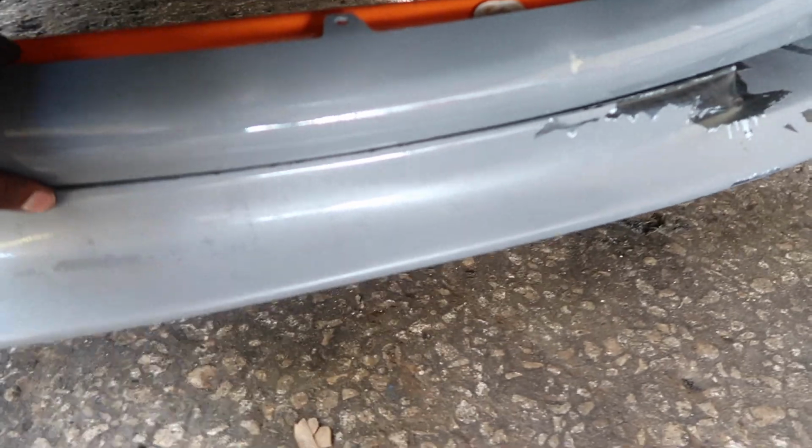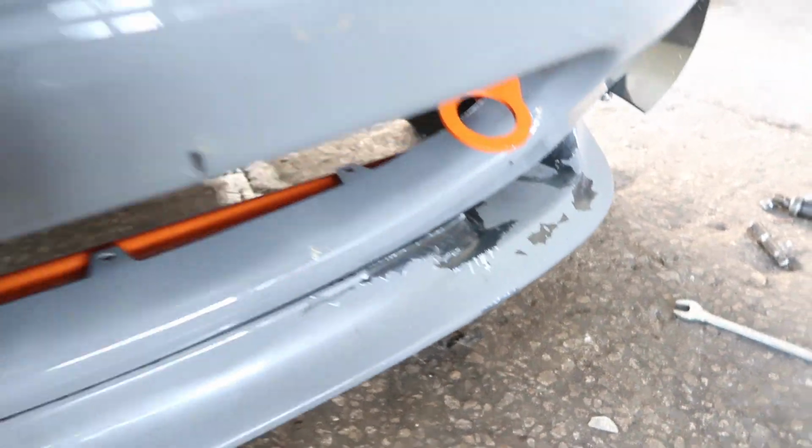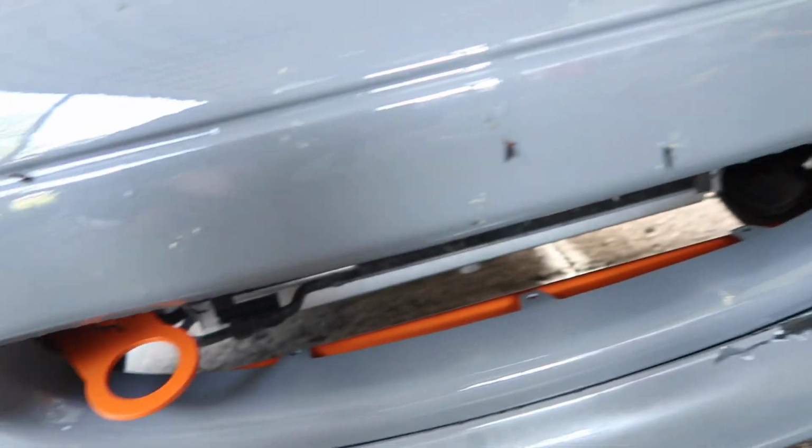So, I don't know, does these go? Okay, that's why it was a little weird. There we go. Now it should sit flush. As you can see, it looks really, really good underneath there.